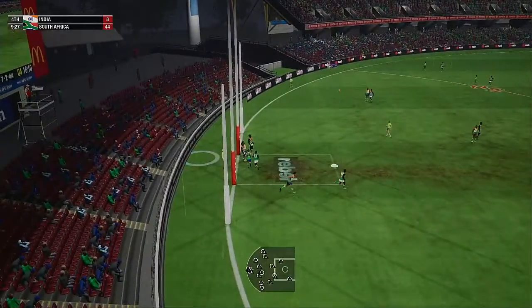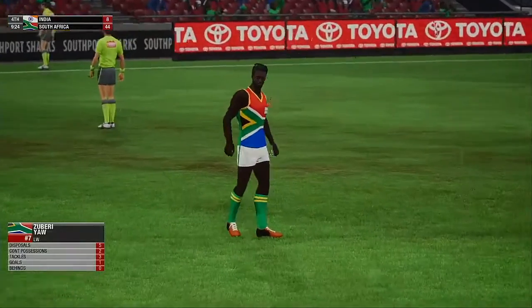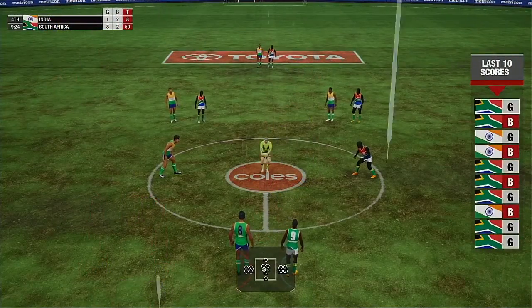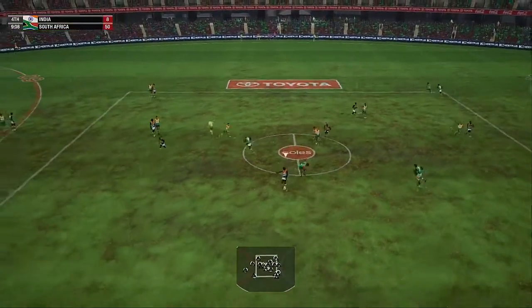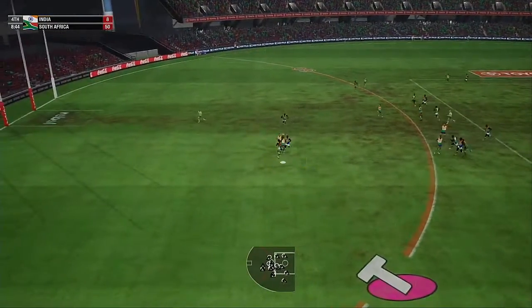Going for goal number one. The drop punt goes straight between the big sticks. He celebrates hard after that. South Africa by 7 goals. Slapped away. Pushes through with power. The mark has been taken. A low stabbing kick.